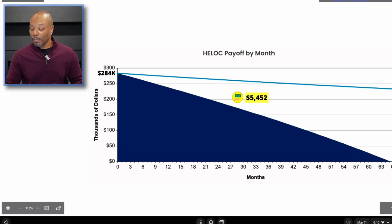Remember, her goal was to have this paid off in 4 years. Well, based off my math, I think it's going to take somewhere around 5, and that's assuming that she's not using any of this leverage in here throughout this 5-year period. If she needs a dollar amount to go do something, she has it accessible to her, but that is going to change this number. So if we just are focused on what her goal was, which was to pay off this home in 4 years, we can get it done in 5, about 60 months.